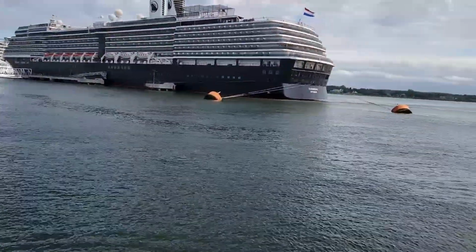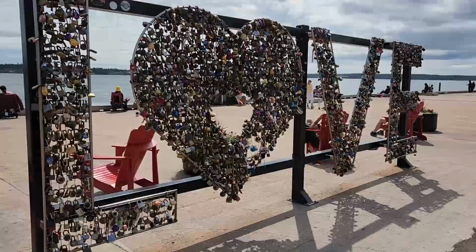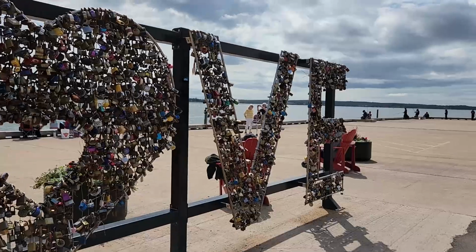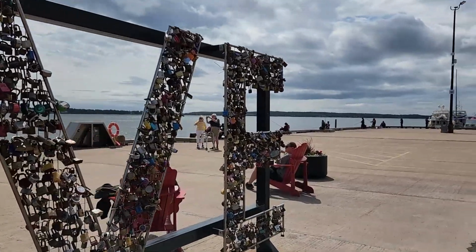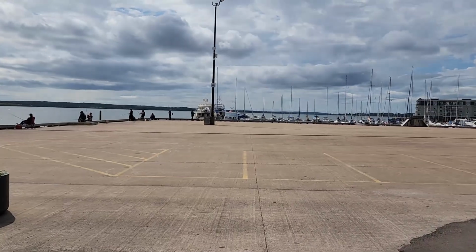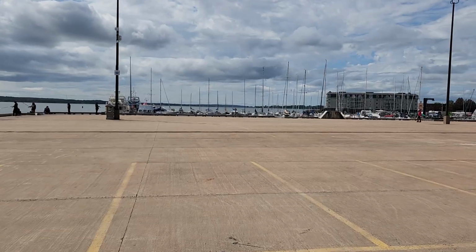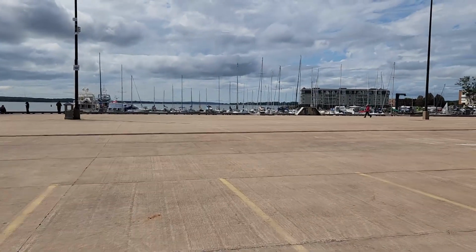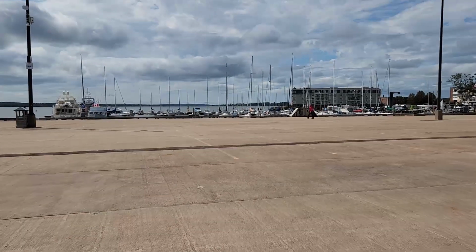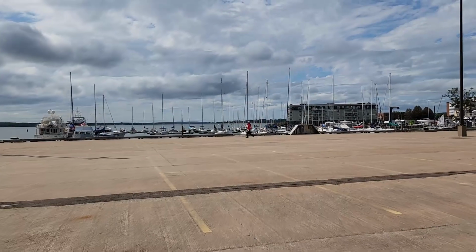I really like the anchor point things where they're turned over on the side and they got all like the little barnacles on them. They also have this little lock thing for people to put love locks on. I'm gonna go check out the marina over here. There's a lot of people fishing, but nobody pulling anything up, really.